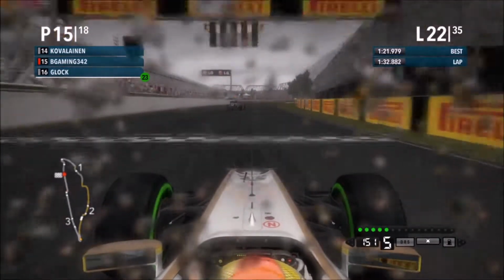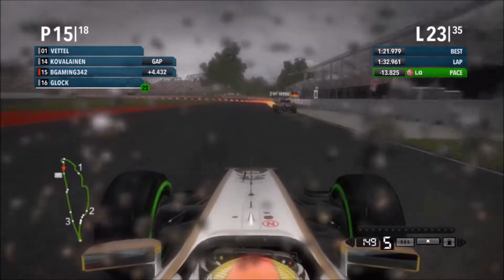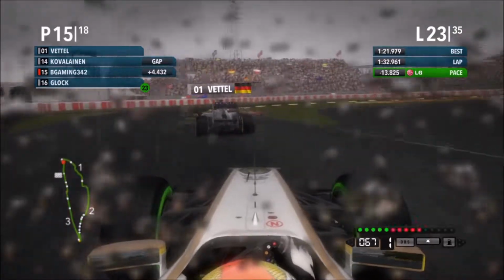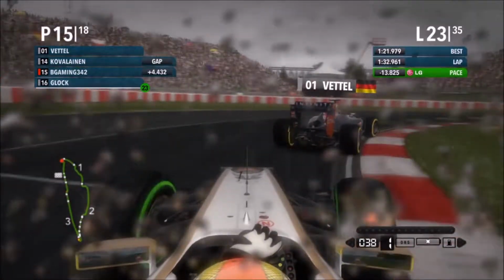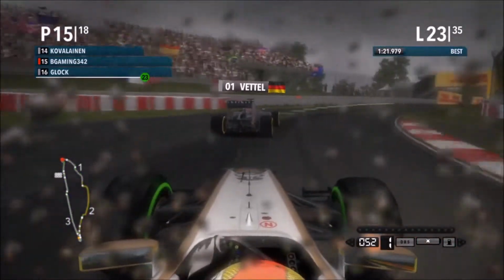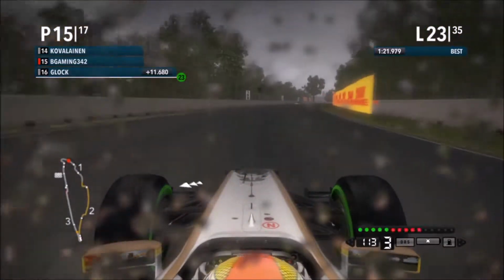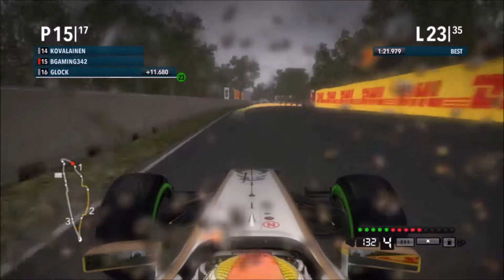Why on earth is he not going in? I'm clearly on the right tyre. I am going so much faster than him here. This is madness. What on earth is going on here? This is crazy. Why are the AI not pitting? Now we overtake Kovalainen.